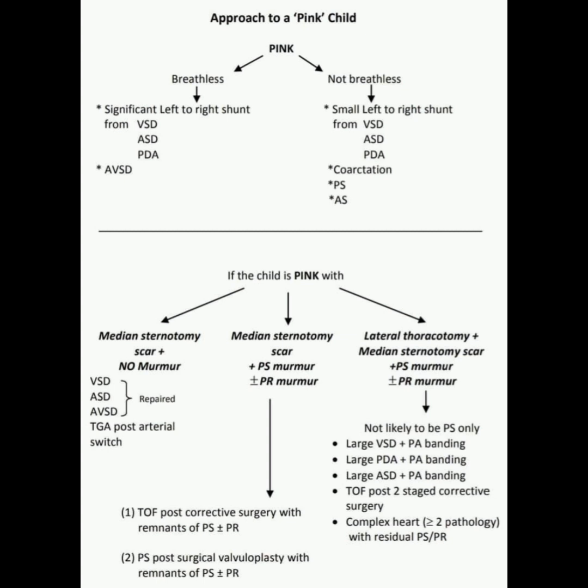In this video, I'm sharing information about how to approach a pink child and a blue child. If in a CVS station we find a pink child, then we think whether the child is breathless or not breathless. If a pink child is breathless, then significant left to right shunt from VSD, ASD, PDA and AVSD. If a pink child is not breathless, then we can think of a small left to right shunt, that is VSD, ASD, PDA, coarctation of aorta, pulmonary stenosis and aortic stenosis.